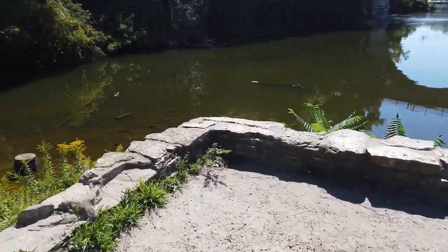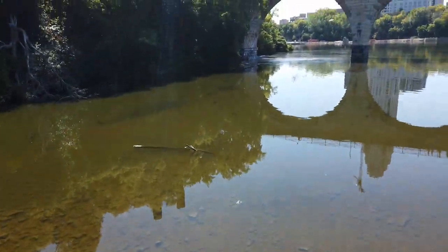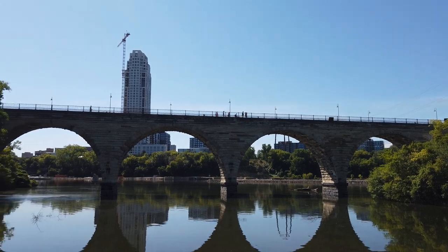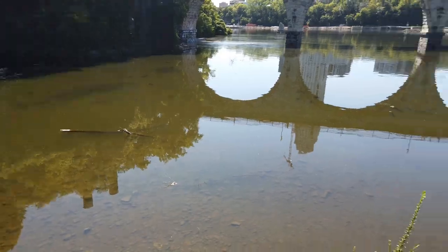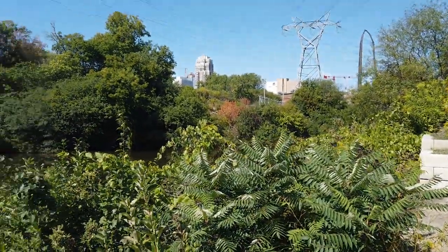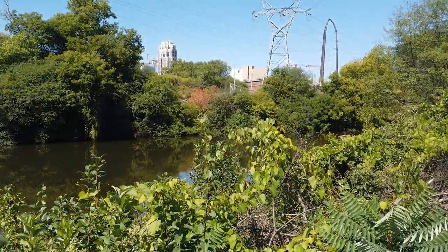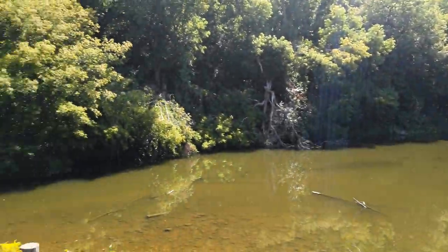Now we're on like an old foundation. We got the stone arch bridge out there. And on the other side of that's the mighty Mississippi River. That's what this is all dumping into. Most of this water's coming out of the Mississippi in the first place, going through the power plant, and it used to go through flour mills. But some of it's probably stormwater too.